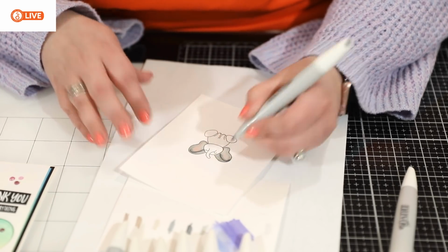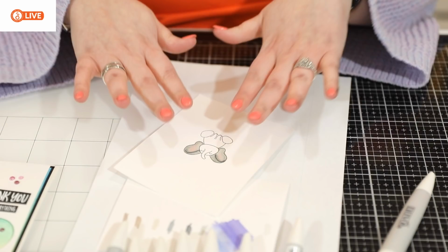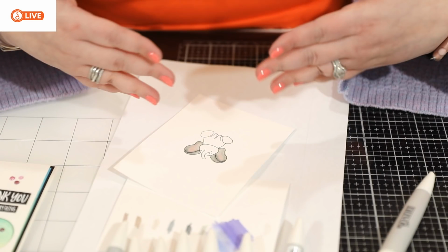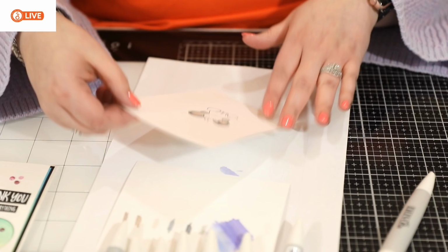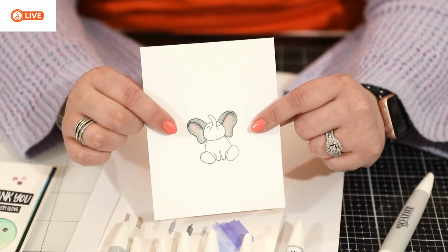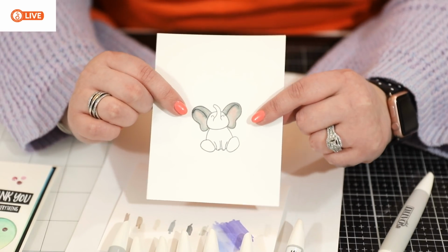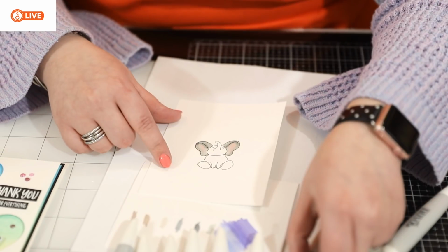So what I've done is I've coloured in my light, then I went to my medium, then I went back to my light, then to my third darkest shade, then back to the medium, then back to the light. And then I added a little bit of pink and then I went over the top. So there are my ears. That's how my little elephant ears look. Very cool, really cute. And then we're going to do the same with the face.